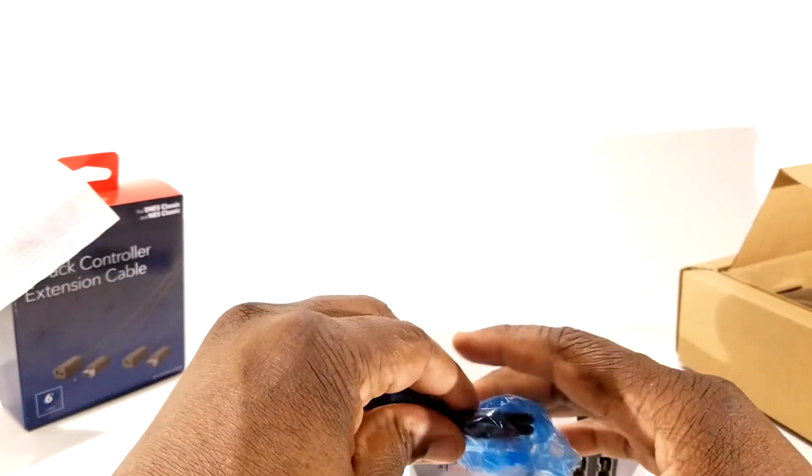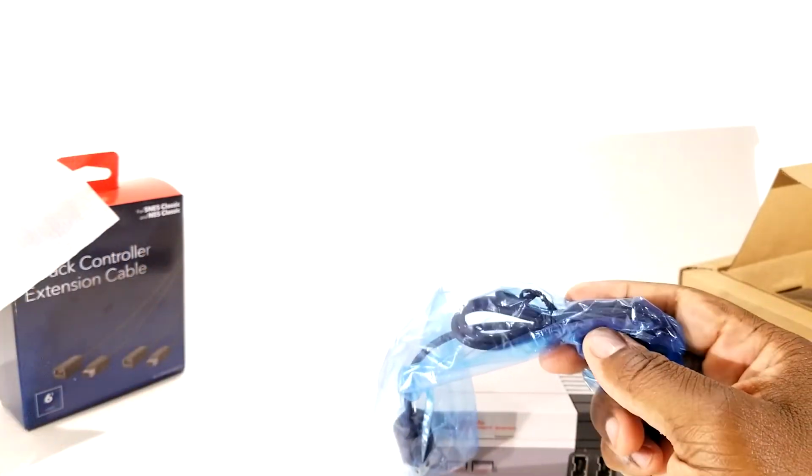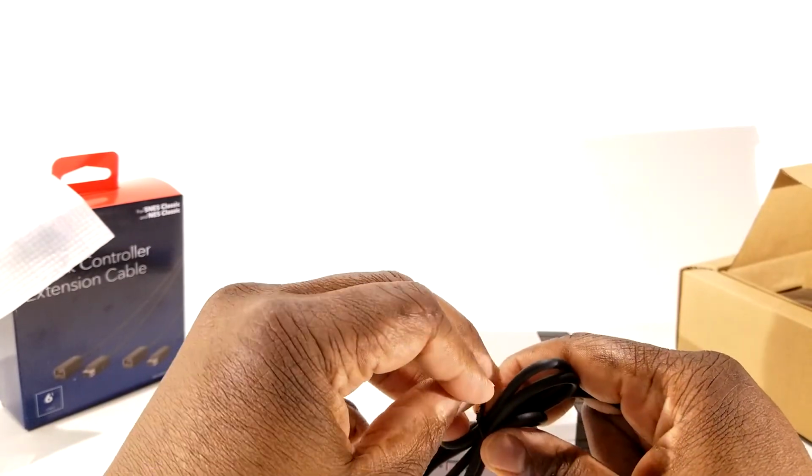I don't have one. I do have one, but it's put up. And I don't feel like digging through all that stuff to do a comparison. But you guys know. You know what it is. Anybody that grew up with a Nintendo, they know what it is, man. I'm not even going to go through all of that.